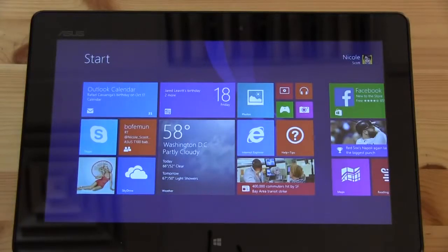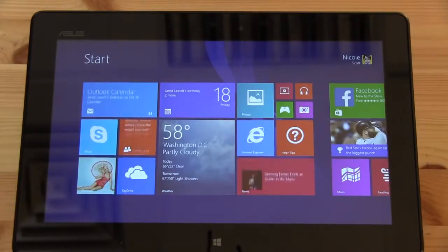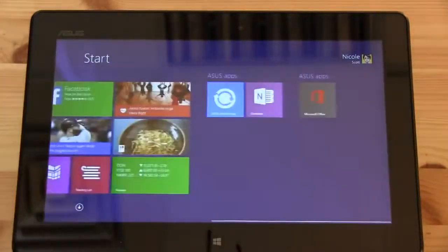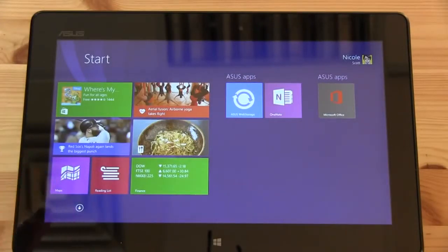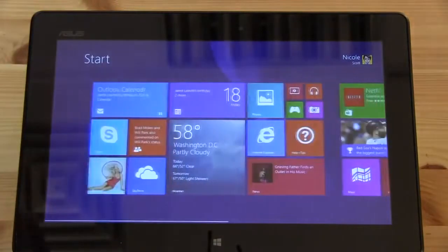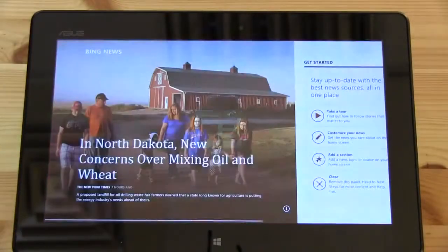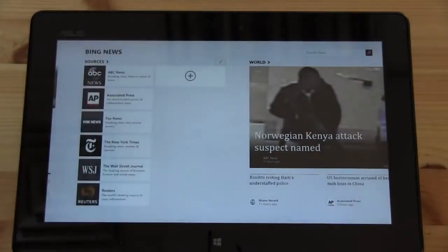So this is the Z3740, which is a quad core at I think 1.3 gigahertz, but we can check that out later. And in general, I think the performance is just absolutely brilliant, right? There's nothing to complain about. Okay, this might not be an in-depth performance test, just swiping all over the screen on a Metro UI, but let me tell you that everything on the device feels quite zippy.